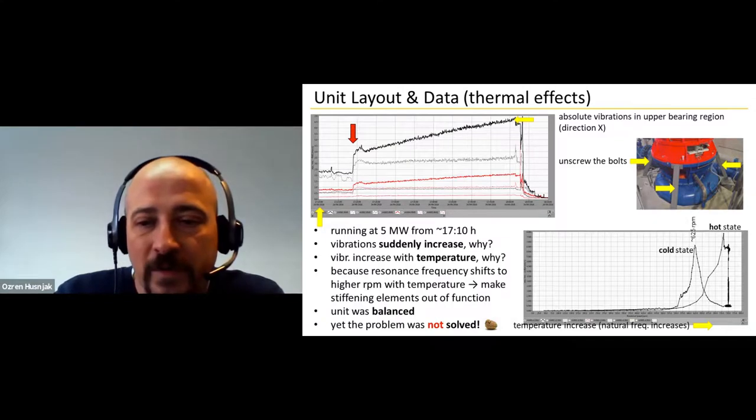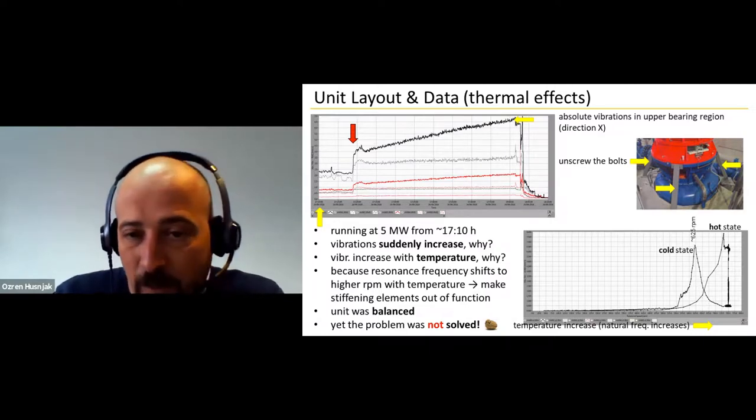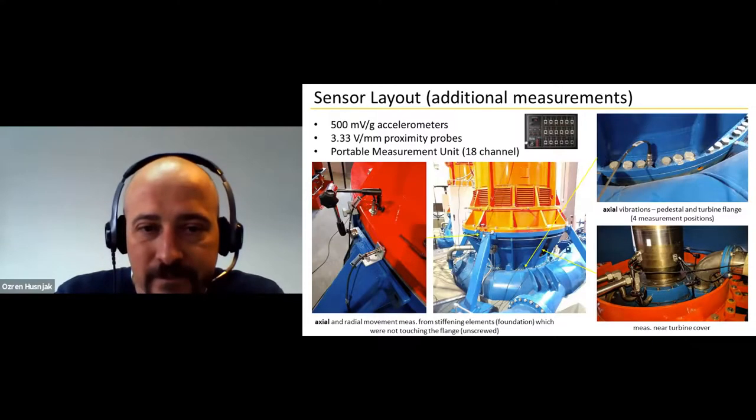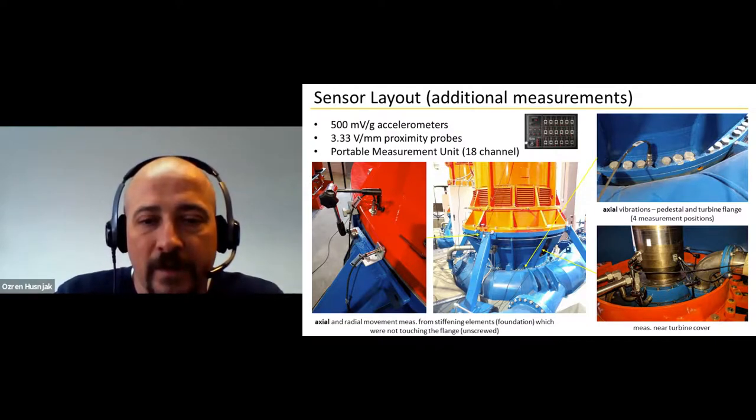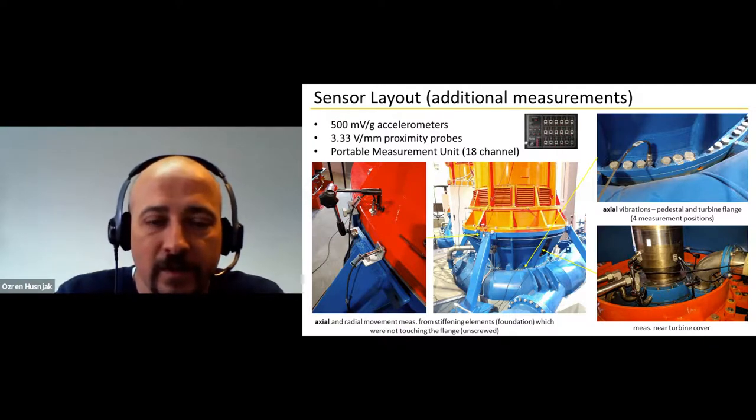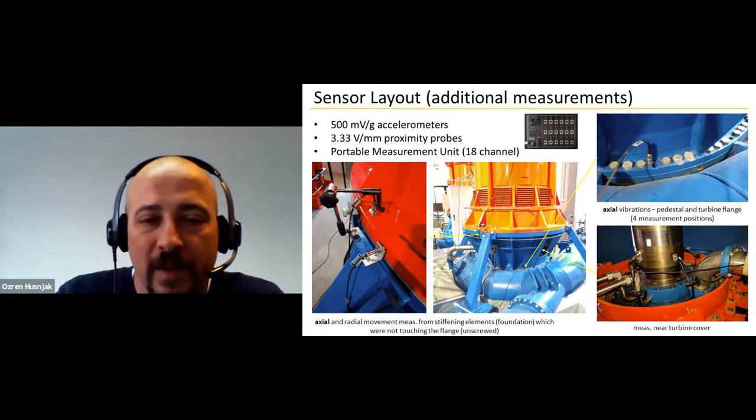And we were hoping, okay, this might be the solution to the problem. We're going to just balance the unit and that's it. And we were wrong. So the problem actually was not in the bearing area. We talked to the manufacturer. He confirmed that it is not actually a shrink-fitted bearing type, but it has a soft connection to the housing, so it was able to slide up and down.